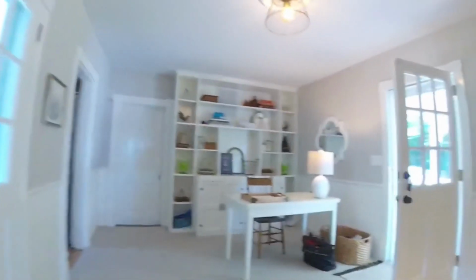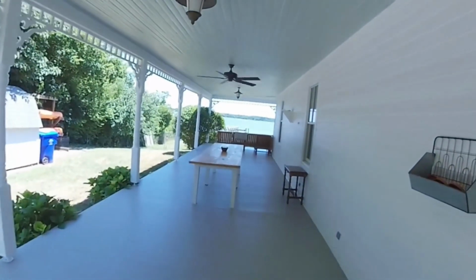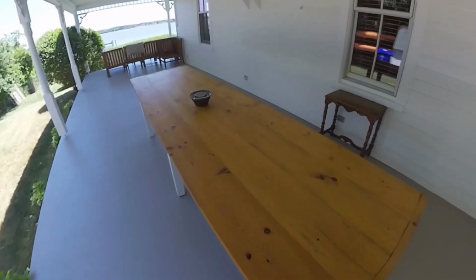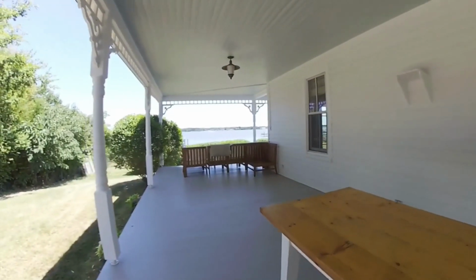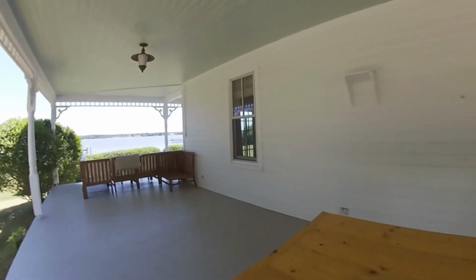All right, and then we can go back out on the porch. Like I said, this is the side porch. It's sometime in the 1950s. The only original part is the main porch that's on the water side. This dining table seats a good 10, and it's great for crab feasts. We tend to love picking crabs out here with friends.